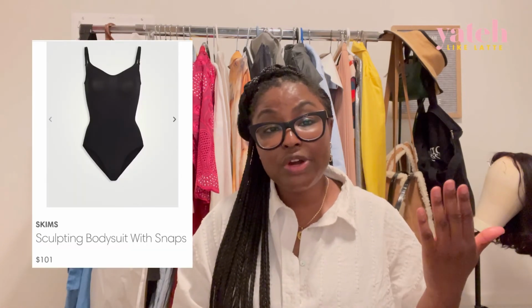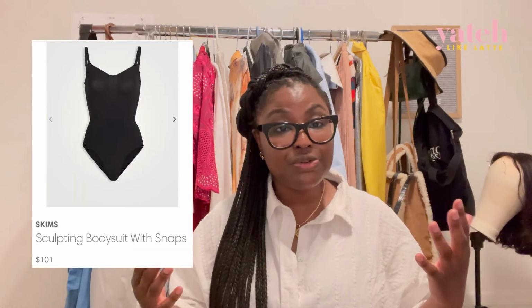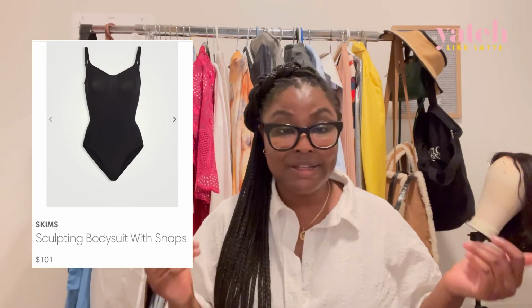But for instance, I had tried on the regular Skims bodysuit, like it's kind of like an underwear, and hated it. Like, it just, meh. So I think to each their own. When it comes to shapewear, it really just depends on your comfortability. So I would highly recommend the sculpting bodysuit with the shorts and the shorts themselves. Anything outside of that, you know, that's between you and God.